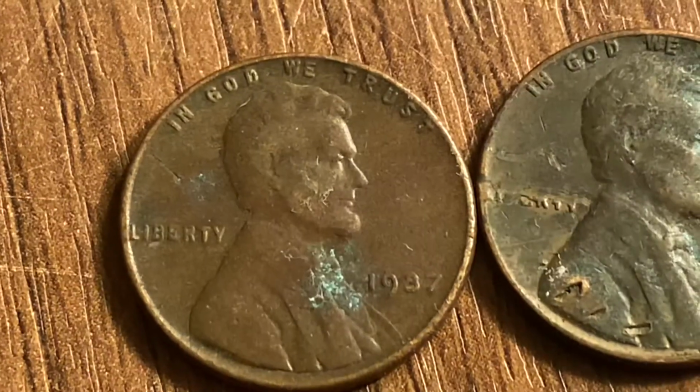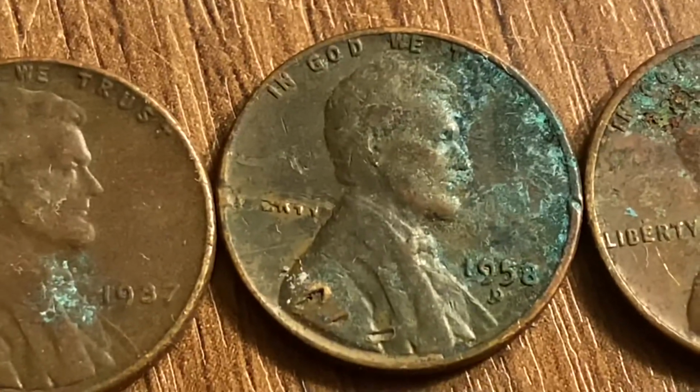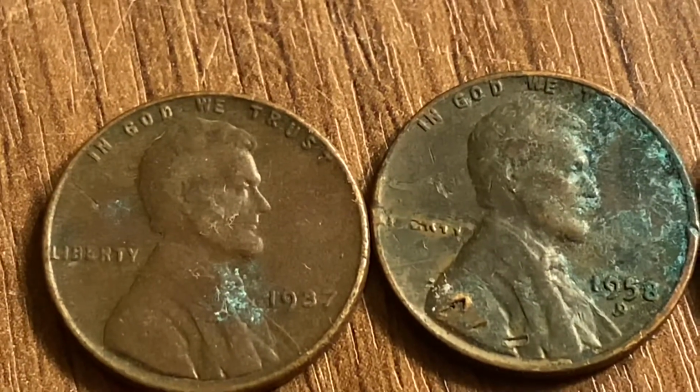All right, so you saw one of them, but here's a 1937, the 1958 Denver, and a 1950 San Francisco. So pretty grody, but we're finding wheat.